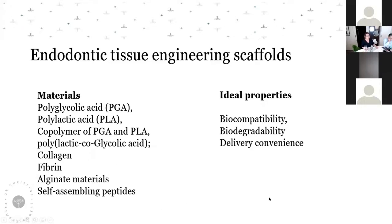In fact, while I've been here in Australia, I've not actually managed to get a patient to consent to the use of collagen. Mostly it's bovine origin. So we don't really have that many other materials that we can use.